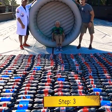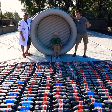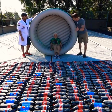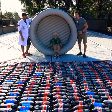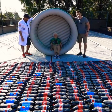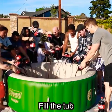Step three, buy a hot tub. Okay guys, we just got 500 bottles of Coke. It cost like $1,000. We had to go to 5 different stores. Now we're about to pour it all in here, put a bunch of Mentos in, and boom, Granny, you're going into outer space. You ready? She's ready. Step four, fill the hot tub with Coke.